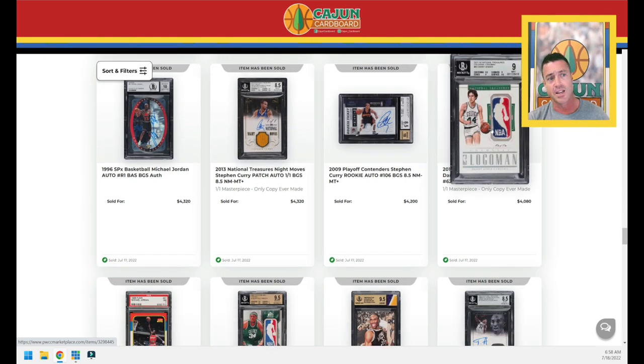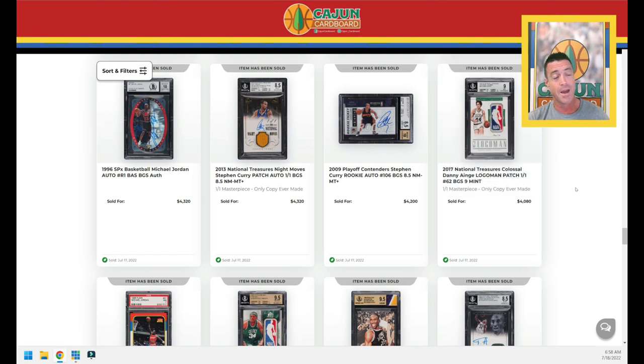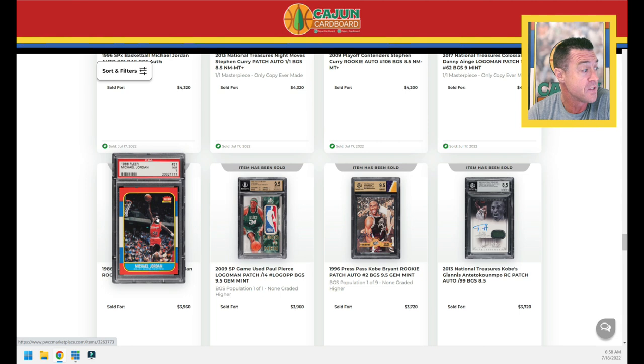Here's one that's kind of shocking to me. Danny Ainge, Logo Man 1 of 1. Apparently Logo Man collecting is alive and well, because this Danny Ainge 1 of 1 Logo Man sold for $4,080. That's a big number. This is one of the most off-centered PSA 7s I've ever seen in my entire life, and somebody paid $3,960 for it. It is horrifically off-center left to right and horrifically off-center top to bottom. Just an overall horrible example of what a PSA 7 looks like.